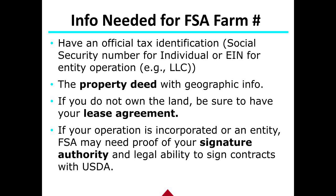Okay, so what is needed from Farm Service Agency to get your farm number? There's basically 4 kinds of things here, and we'll go through some of these forms. But first, you need your Social Security number or your EIN, like if you're an LLC or something, for the entity, whatever tax ID is associated with your operation.